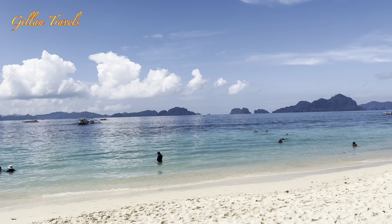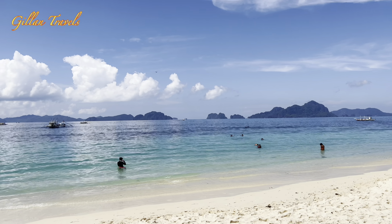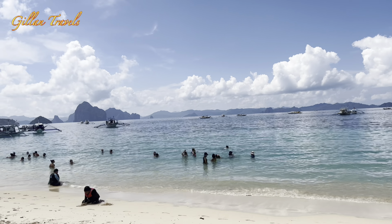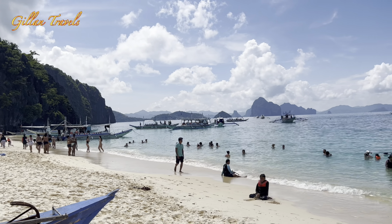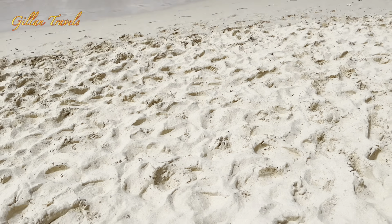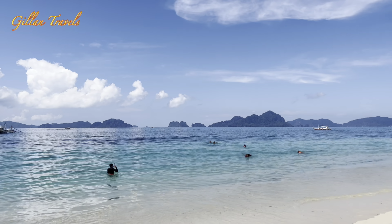We are at the Seven Commandos Beach. So this is the first stop for Tour Package A. It's so beautiful here. There are lots of people though. And look at the sand. It's so fine, just like flour.